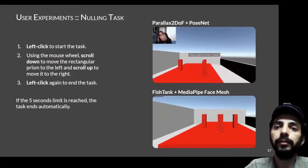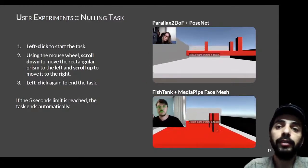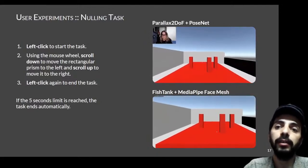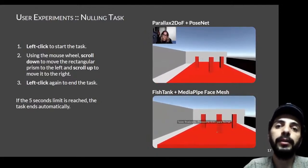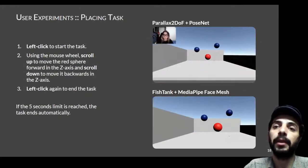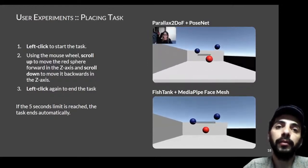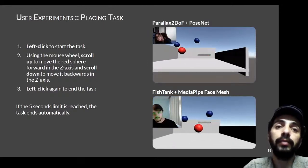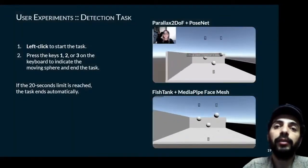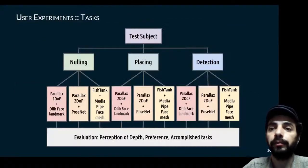The tasks were adapted from previous studies, and the nulling task evaluates how different options of inputs and outputs impact the user's ability to position a rectangular prism in the exact middle point between two other rectangular prisms. The placing task evaluates the user's ability to position the red sphere in the same plane as two blue spheres. The detection task evaluates the user's ability to detect which of the three spheres is moving.